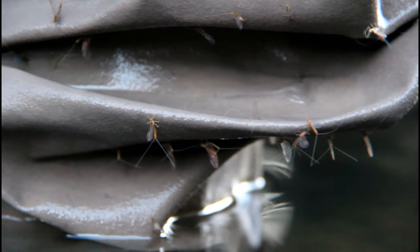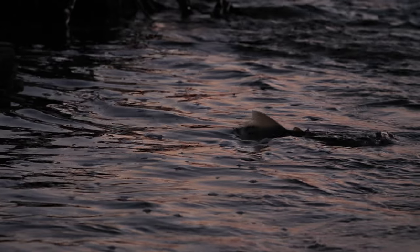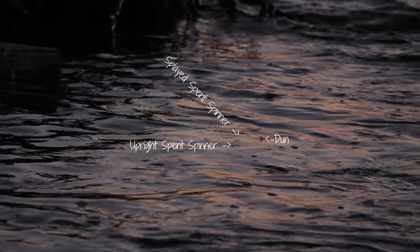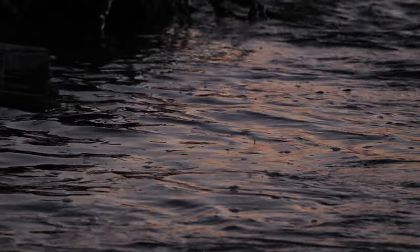Being one of 100 instead of one in a million is simply an odds game. While heavy events can raise every fish in the river, it often means you get to watch every fish in the river not eat your fly. Trout may begin the event by focusing on the newly spent spinner that has an upright wing. As the evening unfolds, they may focus solely on splayed wing spinners or even upright wing spent spinners that have simply fallen over in the surface film.